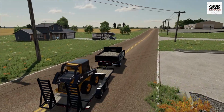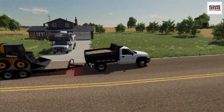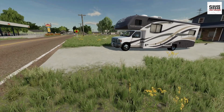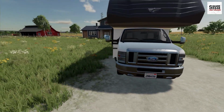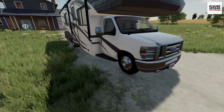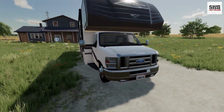Well, guys, we're here at the job. I'm gonna get my 4-ways on here, get those beacon lights on, and wow, look at that pretty sweet camper. So would you guys look at that? Here we got a quick glimpse of it as we were parking up the truck here, but they just bought this. This is a 40-foot camper here. Looks to be a Ford E350 with a Fleetwood camper on the back here.